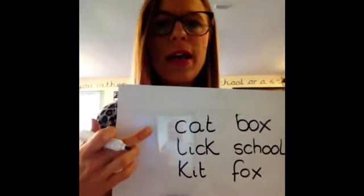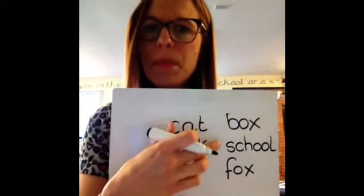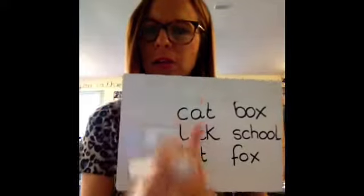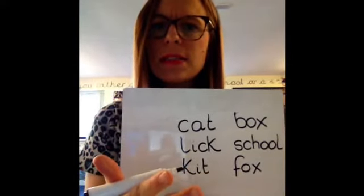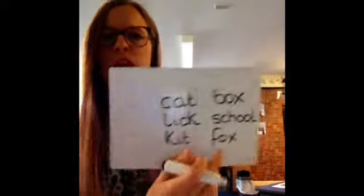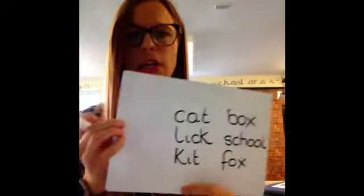Should we see? So I've got cat, lick, kit, fox, school, and box. But even though we don't spell it with a k, it does sound. We can hear that phoneme, the k, because when we say box, if we break it down, if we segment it, we might spell it with the k, because you might hear it. Shall we see? B-O-K-S. So you could, if you wanted to, but I know you guys don't need to spell it like that, because you know it's an x. If we were to segment it and blend it, we could say b-o-k-s. So we're still hearing that k phoneme, but we know the x is a crisscross, isn't it? The proper letter name is an x. So that's our job today, to have a look at these.